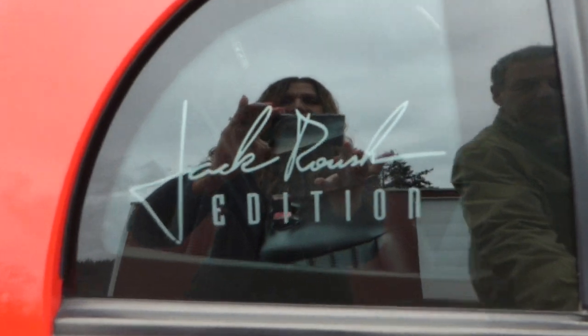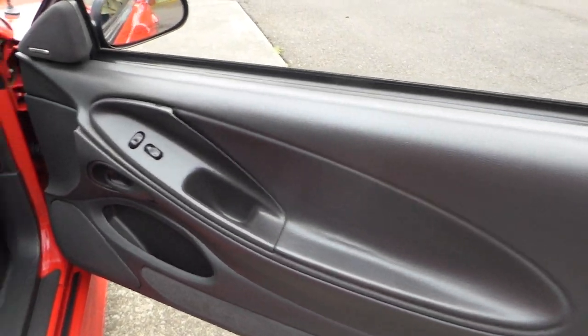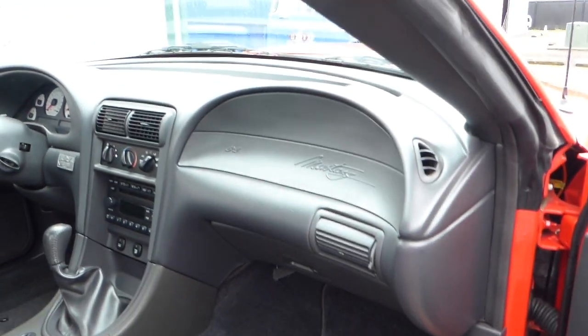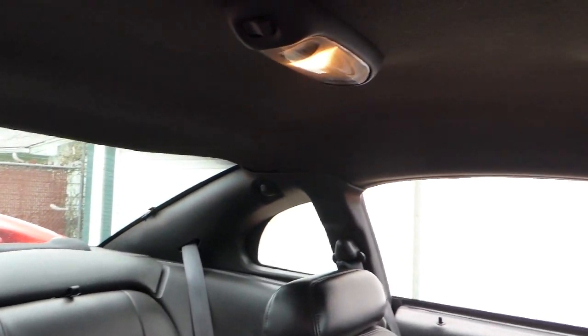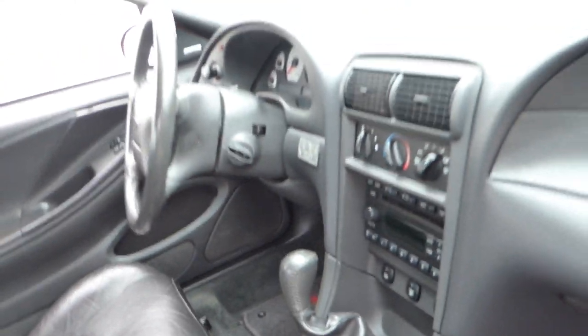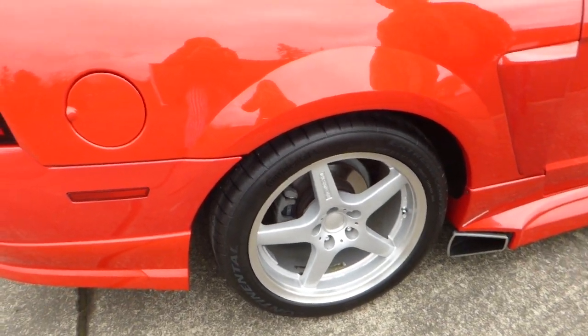This car is a one owner. Take in the interior here. This is a dark charcoal interior. The interior is excellent. The car has 60,310 original miles on it. The car was garaged when it was not in use and well taken care of. Doors close nice, of course. Your shut lines are nice. On the Roush, you got the nice side exhaust there. That's kind of cool.